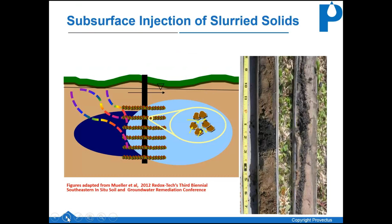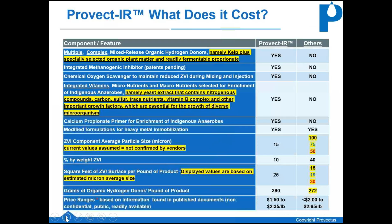I put this in just to remind people that when you're adding a solid amendment like Provect-IR, it's different than adding a liquid amendment. We're actually putting it in via physical displacement. You've got a slurry of a suspended solid that goes into an aquifer formation. It stays in place. It stays reacted for a long period of time, 3, 5, 7 years. And it's not looking at pore volume displacement. But that's a different talk altogether.